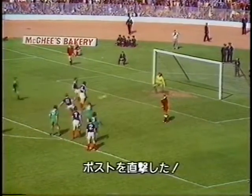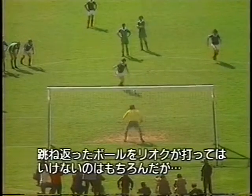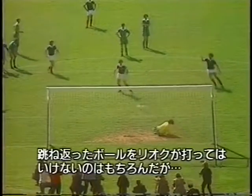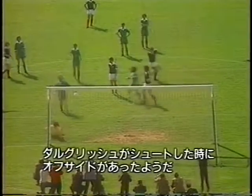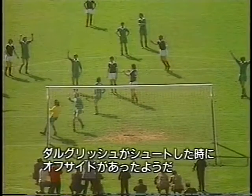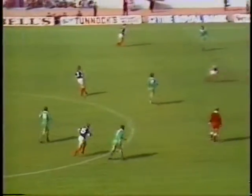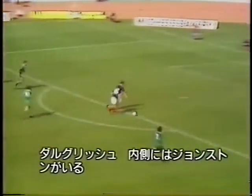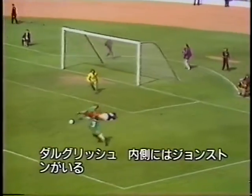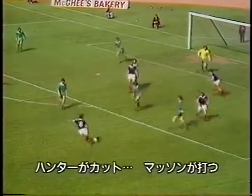Hits the post. The penalty hit the post. Rioch deliberately left the rebound because he can't play it again, of course. Kenny Dalglish hit the bar, but in the meantime, I suspect, there was a Scotland player offside. Here's Dalglish. Johnston just inside. There he is. Hunter doing well. But here's Masson.